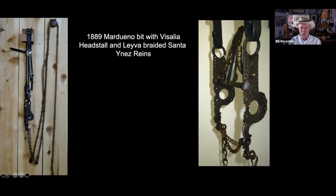So it was a visual symbol as much as a training device that said, when people rode in and they had these Santa Ynez reins on their horse, this horse was broke, he was gentle, I don't have to pull on him. And so it's a real testament to the horsemanship of the vaqueros of the era.